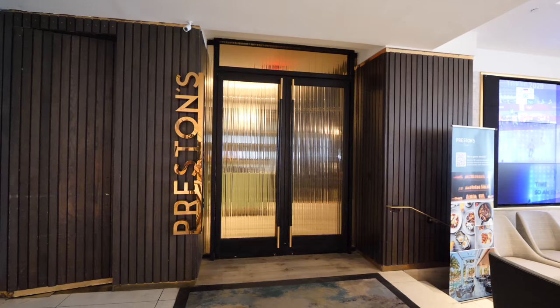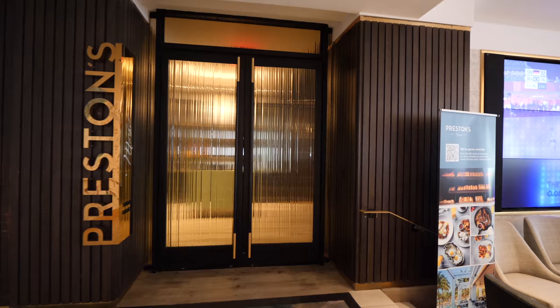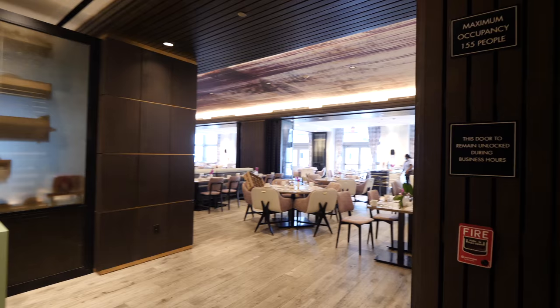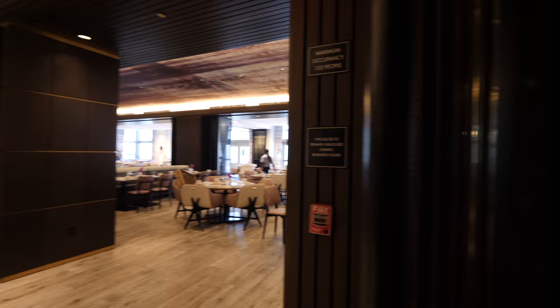So my bad, guys. I believe the shop over there is not called Preston's. This area is called Preston. Sorry, guys. I got a little confused. But yeah, Preston's is just like another area where you can get some food. I guess I'm believing that it's, oh, it's actually open. So this is what it looks like on the inside. But it's not a lot of people here right at the moment. All right, so that's what it looks like on the inside. I'm not sure if I was supposed to be there or not right now.